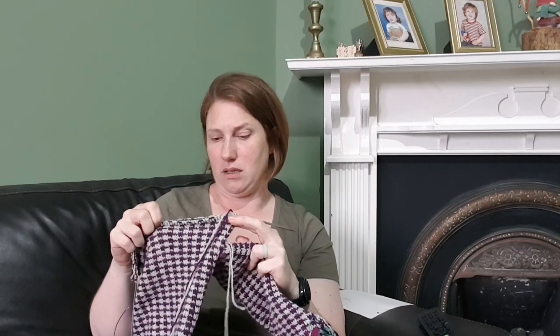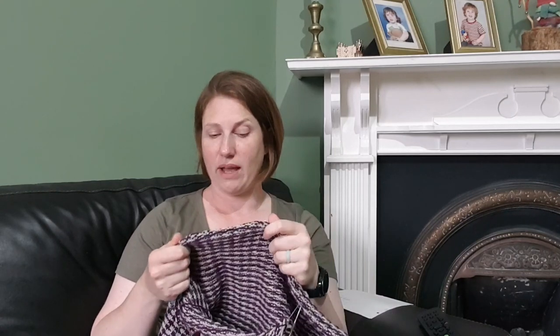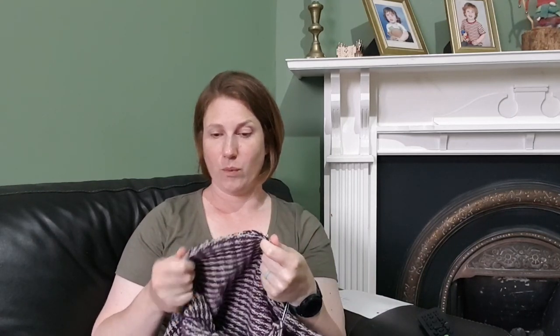So I'm gonna crack on with the other front. And yeah, I think I'm not too far off joining everything together, maybe another 4 days, depending how it goes. But certainly by the weekend, I want to be at the point where I'm joining everything together and starting to pick up for the sleeves. So yeah, that's how I'm getting on. I'll check back in when I get to the next section.